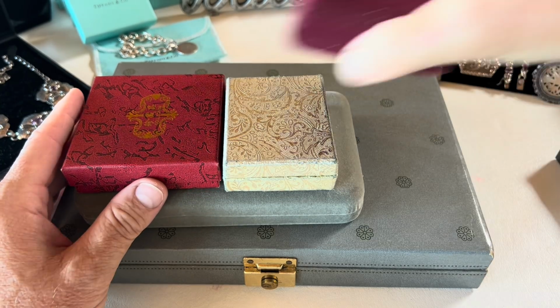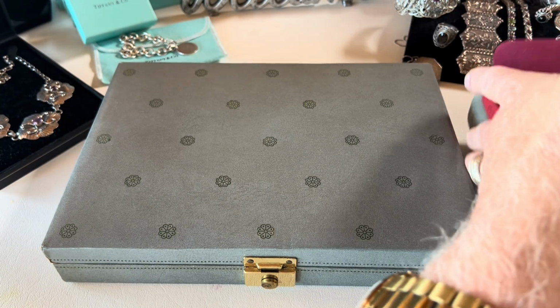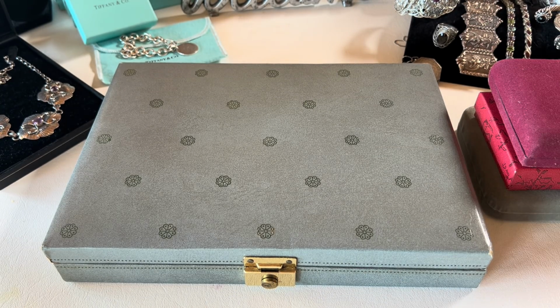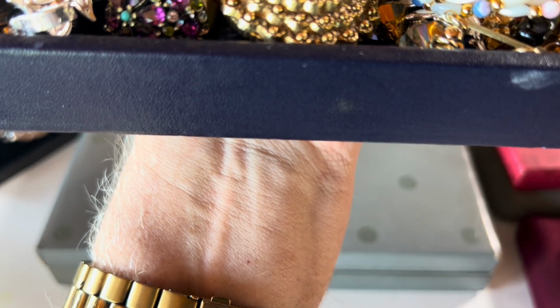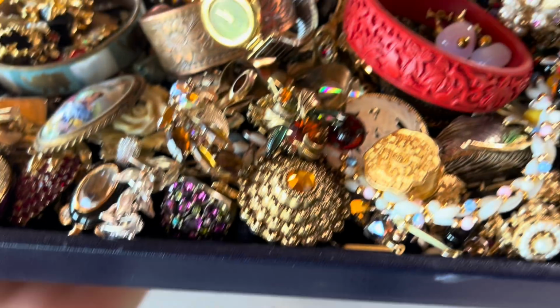I'll put these to the side and show you the tray. I think you're going to like a lot of the items that are in here. A couple pieces will go into my personal collection for a while, so I can do my photography, and then later on they will be up for sale.